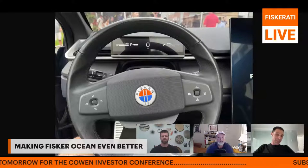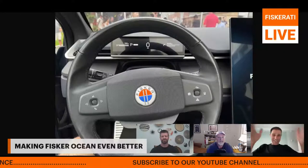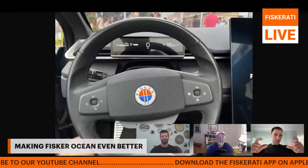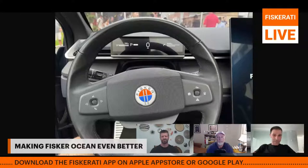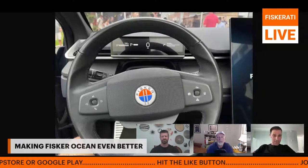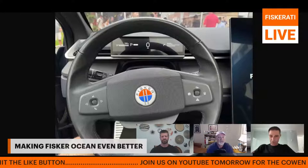But I think it feels a little to me like you have a lot of stuff going on right in front of the driver, with the digital speedometer engaged. And then right in front of that, you would have the heads-up display that would project onto the windshield in front of you. What do you guys think? Should there be a heads-up display? Would that make the Fisker Ocean even better?